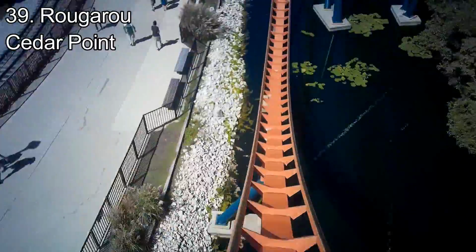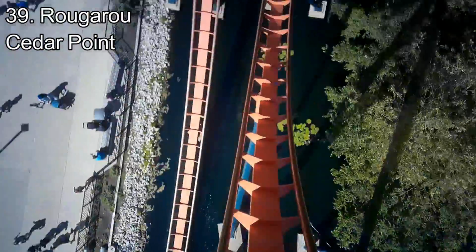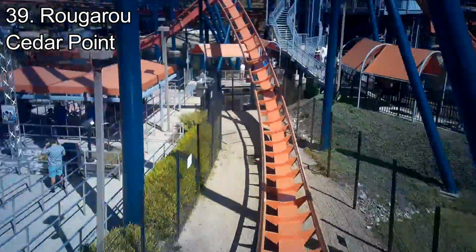39. Rougarou. This floorless is definitely a rougher one. It's not unbearable, but it's not as smooth as Patriot. In contrast to Patriot, Rougarou is massive and has a great layout. Rougarou is whippy and has some good Gs, especially in the first half.